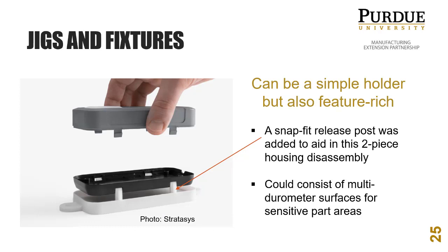You can even add features such as these snap fit removal tools that were added to this nest. Additional features could be multi-durometer surfaces for Class A parts that need to be protected from any scratching or chipping. You can add part numbers into the print itself and use multiple colors so that they are easily identifiable and match up to whatever part you need to work with without having to measure it or inspect it otherwise. So part identification can easily be done through 3D printing and programming the printer with color. So this is a nice little example of both an efficiency savings and an ergonomic one, saving someone's fingers from removing all those snap fits.